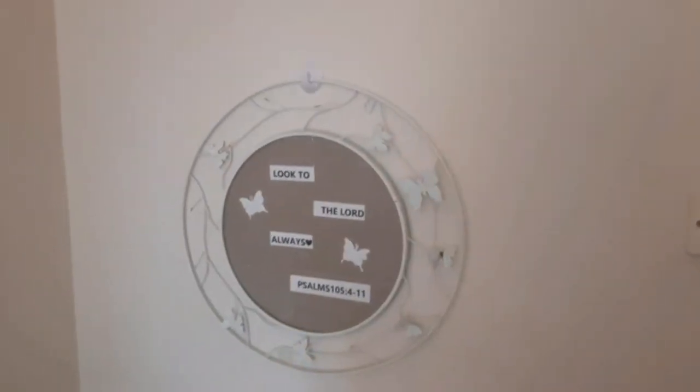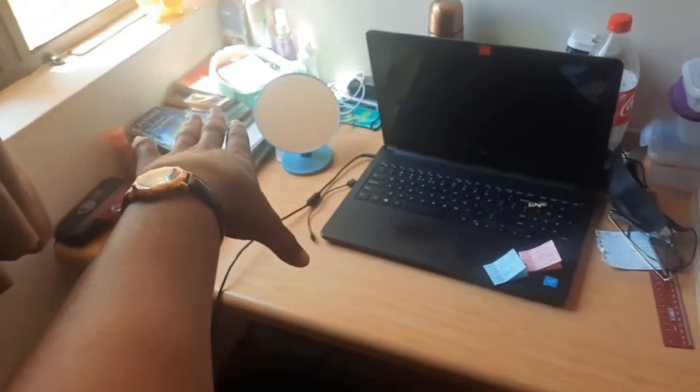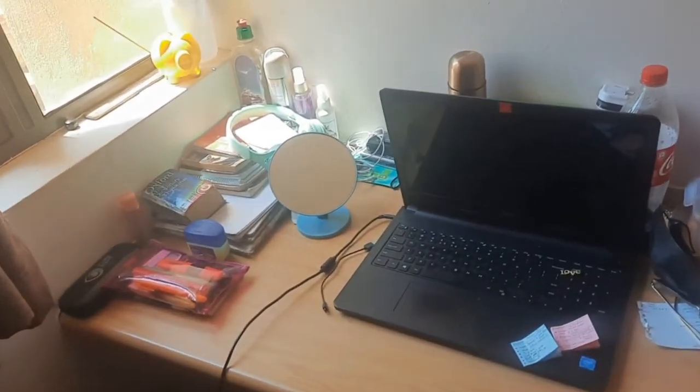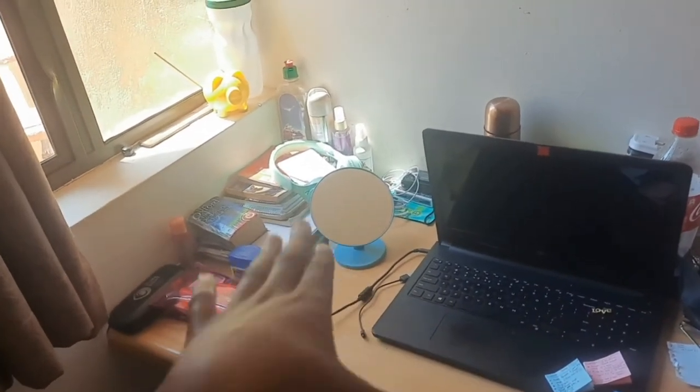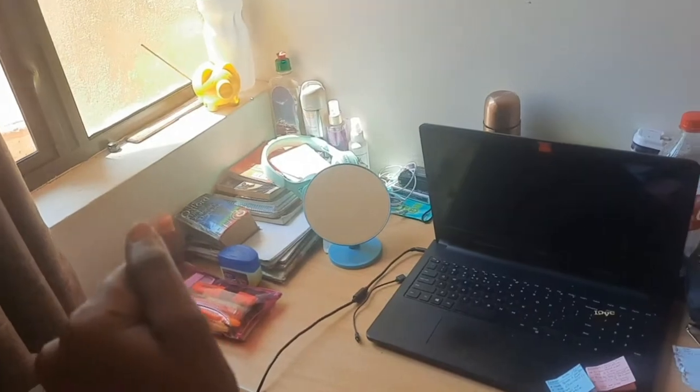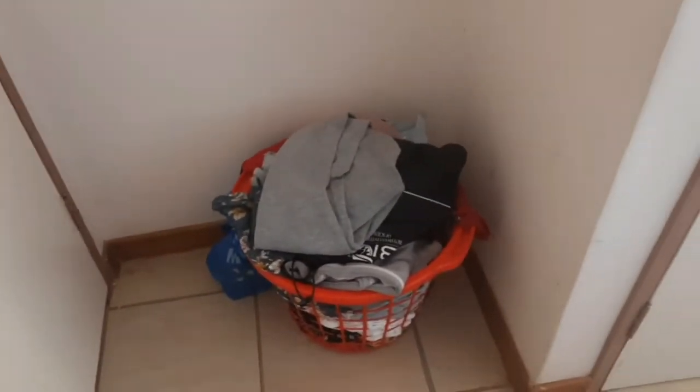I also need something for the walls. I already have something in mind, I'll show you guys when I get to the shop. On the table, I need maybe a book holder or something, because that is way too much going on there and I don't like it. I'm trying to have a clean table. And over here is my laundry basket, and I want to switch that up too.